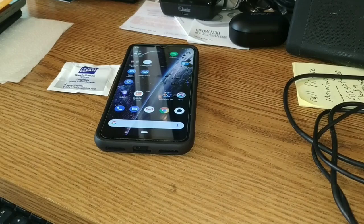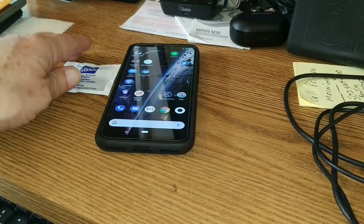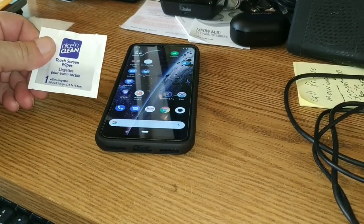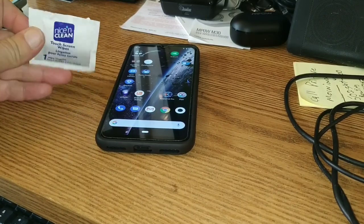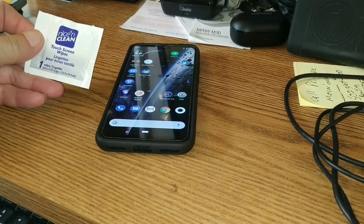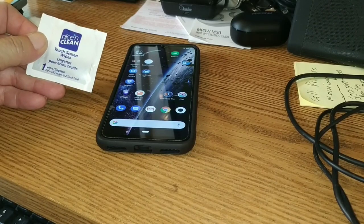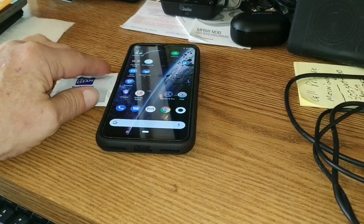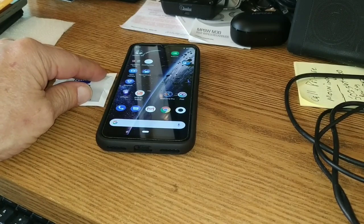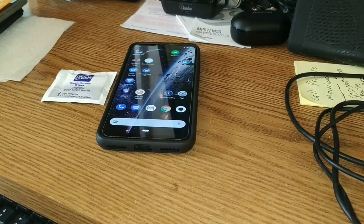If you were to get one of these that was actually finally working software-wise, you'd better buy like 1,000 of these alcohol wipes. If you clean the fingerprint reader, it'll now work like 8 out of 10 times, versus 100 out of 100 times in the Mi A2.